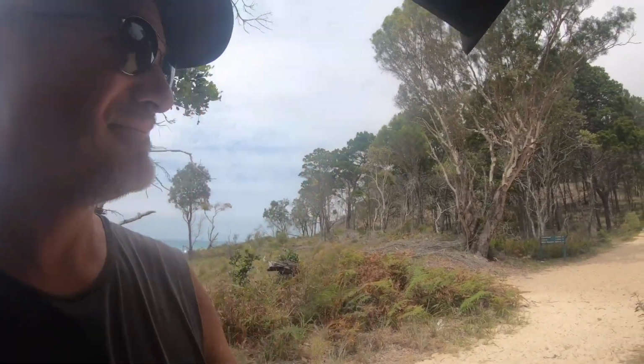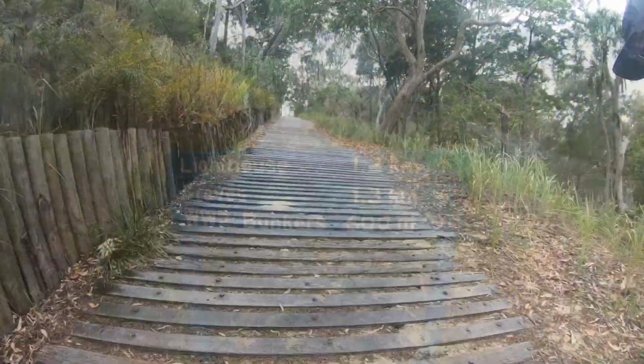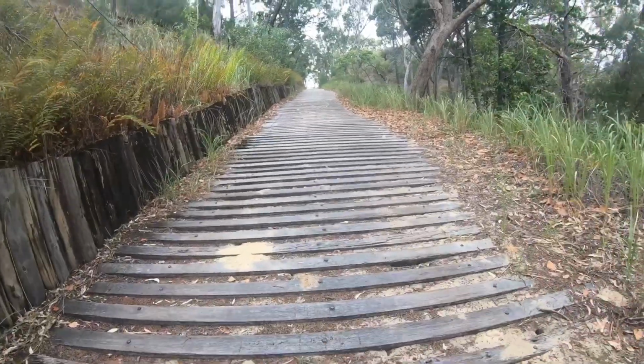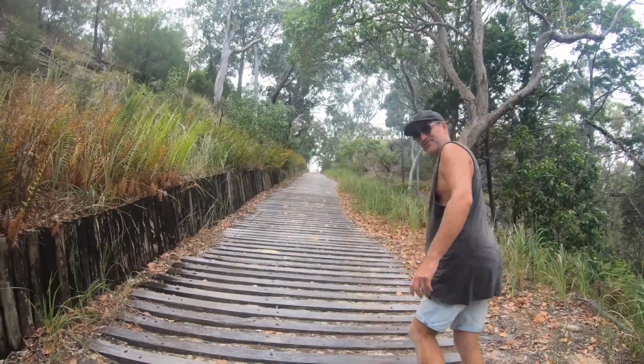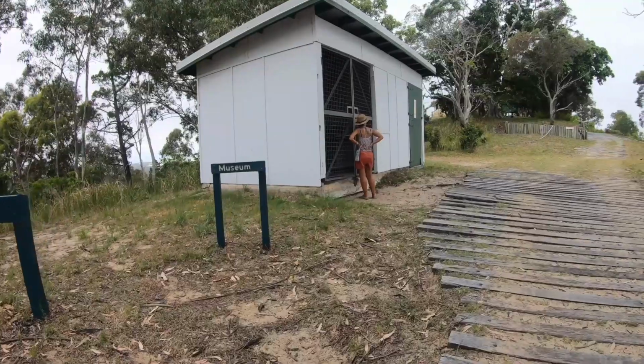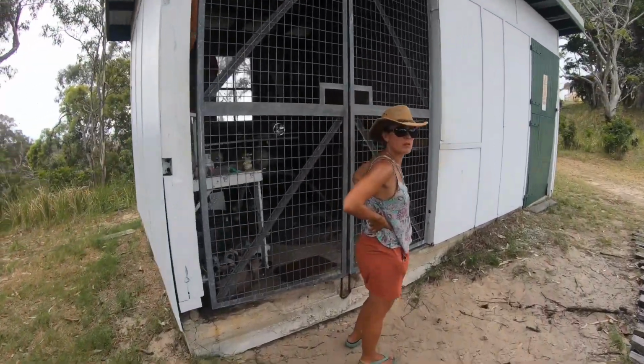So we're up at Sandy Cape at the moment, so we're going to go have a look at the lighthouse. I'm pretty sure there's some World War II relics up here. Oh yes, there's a radar station, a few other things, so we'll go and have a look, eh? Oh shit. 300 ramps later. Just too hot.